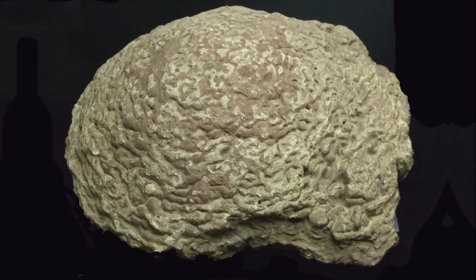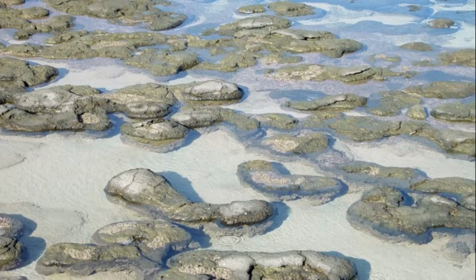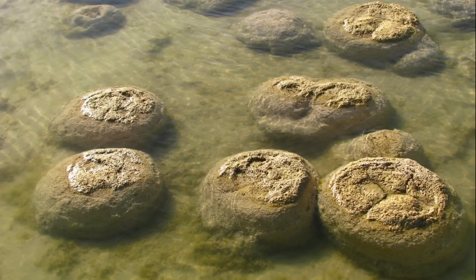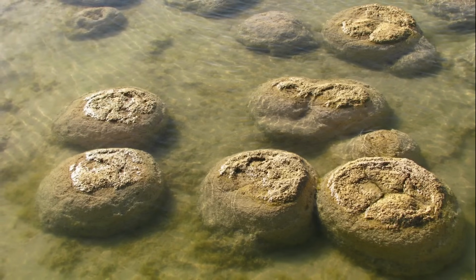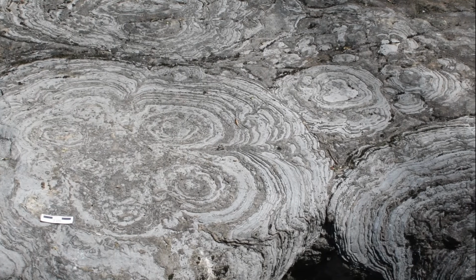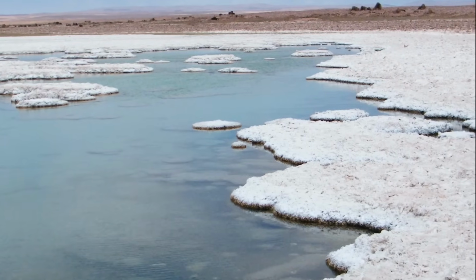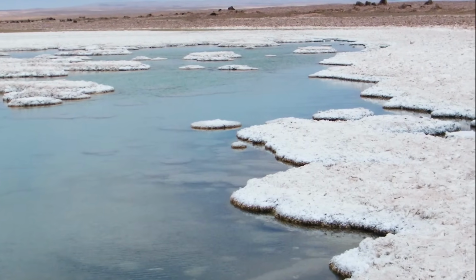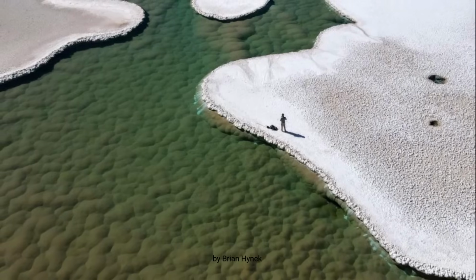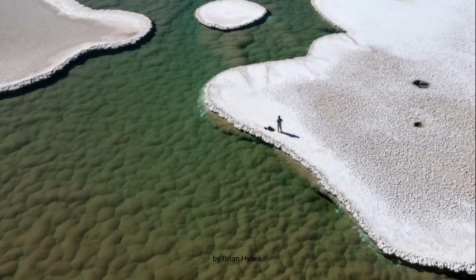A long time ago, they could grow bigger than today because there weren't many other species that could eat or harm them. Also, there are many other organisms today that can grow faster and more massive than them and take up their space. That's why stromatolites can only survive in rare places where hardly anything else can live, like in these very salty lagoons located high above sea level in Punta de Atacama.